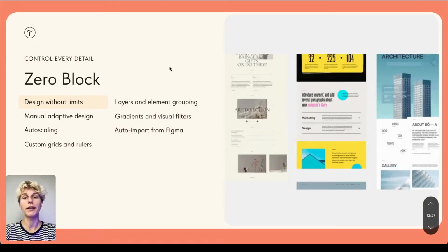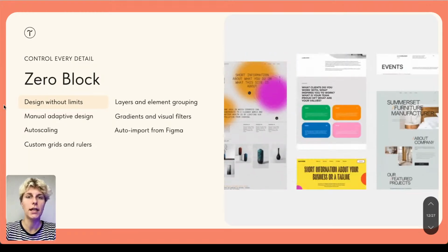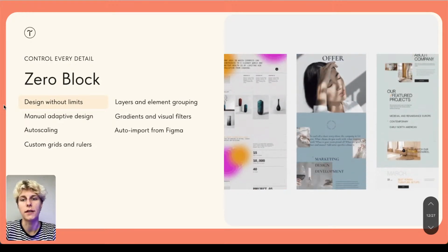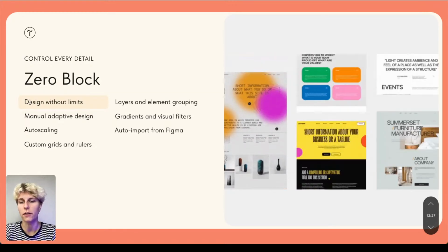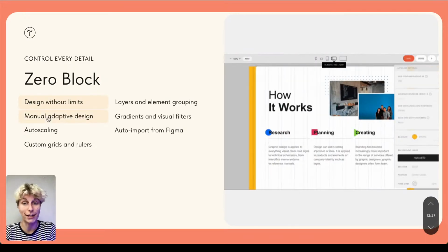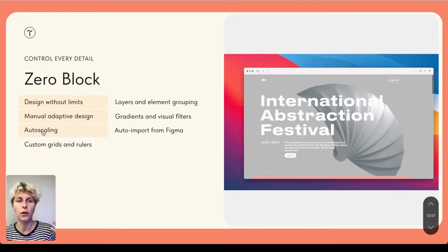Now, talking about unique blocks and unique designs, we need to mention ZeroBlock. ZeroBlock is a built-in web design editor that works a little bit like a graphics editor, which is embedded into Tilda. So what you can do there is design without basically any limits. You can move any elements as you like. You can also adapt the design to different screens manually, unlike other blocks that are already pre-responsive, let's say. You can use the auto scaling.